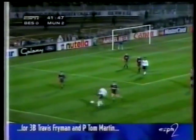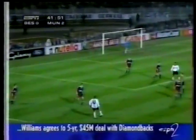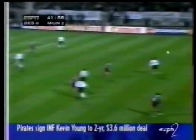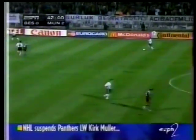I just feel if the Turkish side could find a way to get some width and get some good crosses coming in, maybe they could open up the German defence. But to this point, everything's played in front of the defence, and they're content just to watch the ball go from side to side without any real penetration.